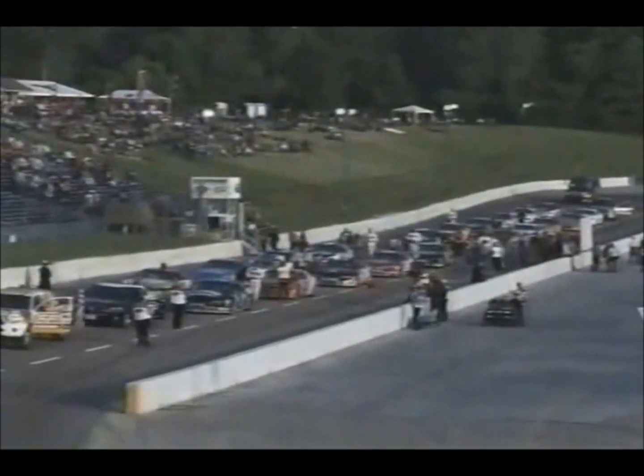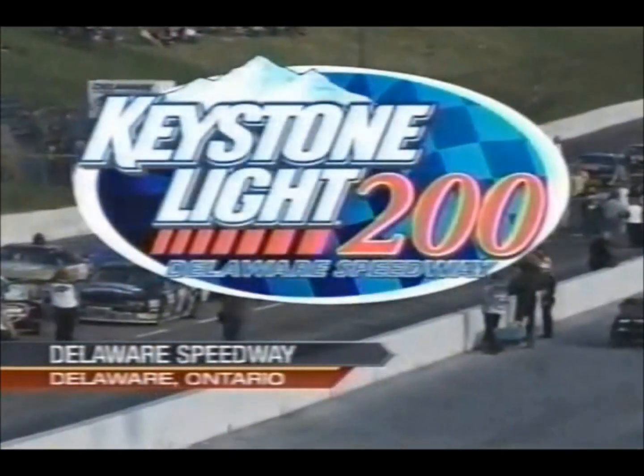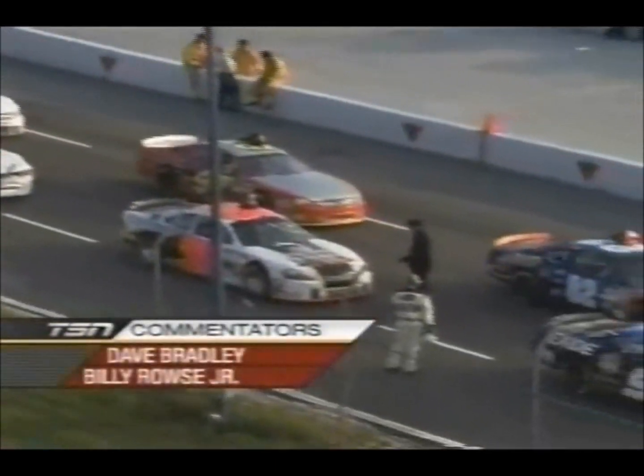We're at the half mile of Delaware Speedway, just west of London, Ontario, as the curtain gets ready to rise on the Keystone Light 200. Hello, everyone. I'm Dave Bradley. Alongside me is Billy Rose Jr. and Todd Lewis is trackside as always.